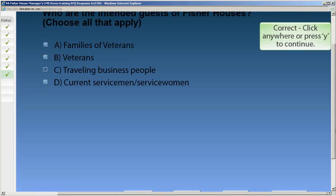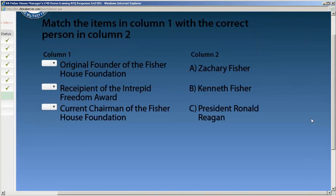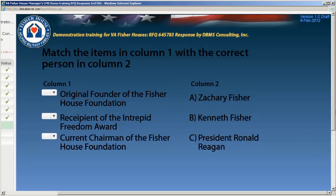Correct. Click anywhere or press Y to continue. Match the items in column 1 with the correct person in column 2. Note, the order of items in column 1 on this narration may not match the order of items in column 1 on your screen.